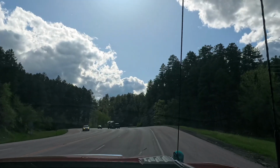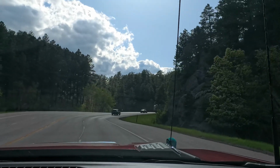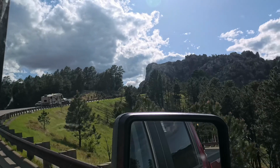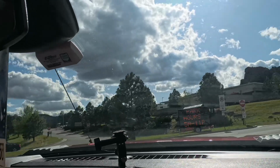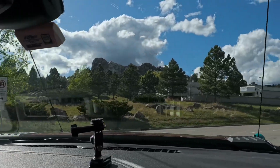Today we're headed to Mount Rushmore. In a quarter mile, continue straight onto South Dakota 244 West. Now you can see them. You have arrived. There you go. There's Mount Rushmore.